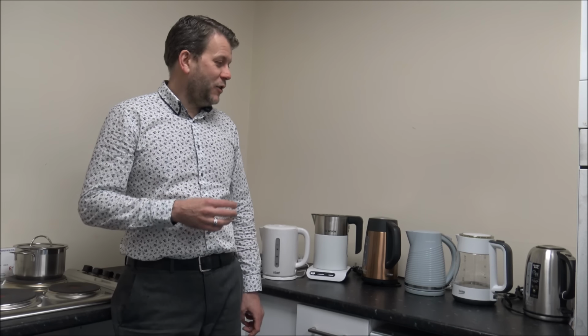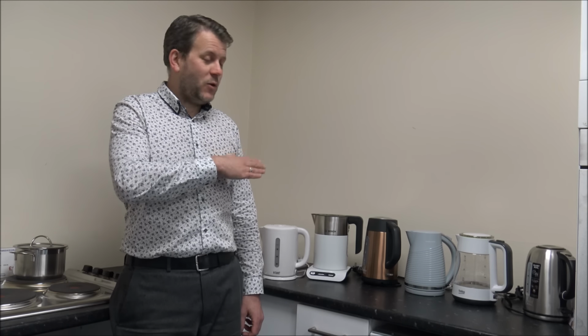Now, number 3 on the list will be the noise of the kettle. This is something we are talking about a lot more now, because as people get open plan kitchens, then the noise of the kettle can be a really important factor. You do find that a lot of kettles now are quick boil, as quite a few kettles have gone up to say around 3 kilowatts.